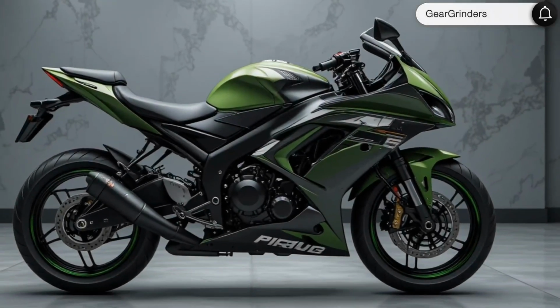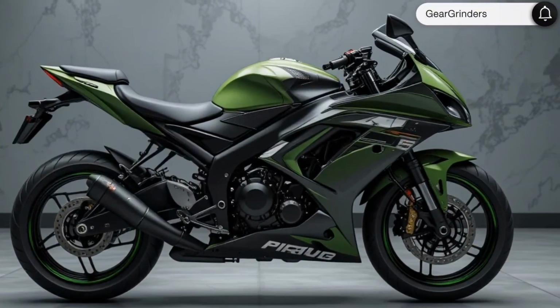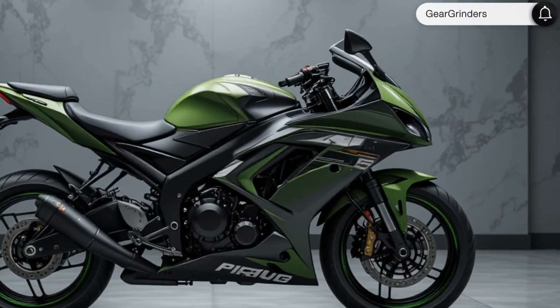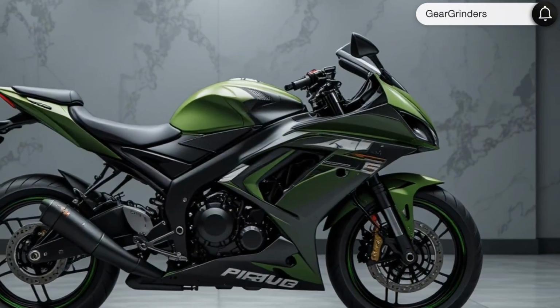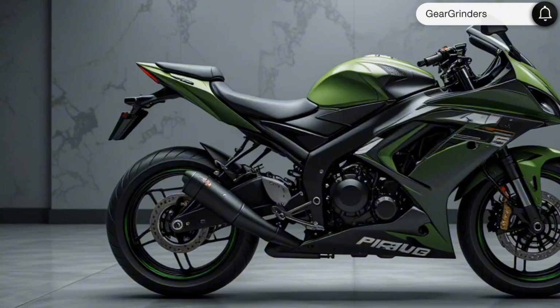Conclusion. The 2025 Kawasaki Ninja 400 proves you don't need a big bike to have a big ride. With the right mix of performance, comfort, and tech, it's perfect for riders stepping into the sport bike world or looking for an easygoing, thrilling ride.